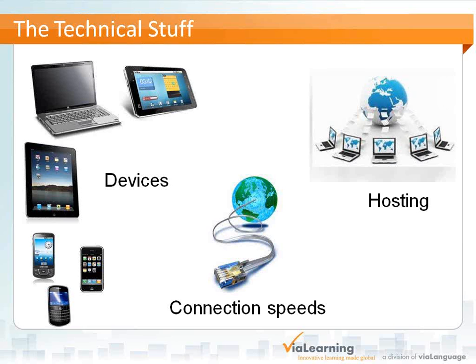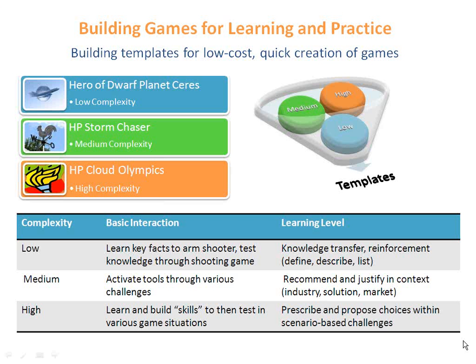So, Carol, perhaps you can talk us through some games that are currently in your development cycle, and perhaps you can touch on the platforms that they're being developed for. Sure. Games, as I've said before, are most successful as enrichment to current learning strategies. So my advice is not to look at games as a sole training element, but look at them in addition to your formal training. So that's exactly what we're doing here.